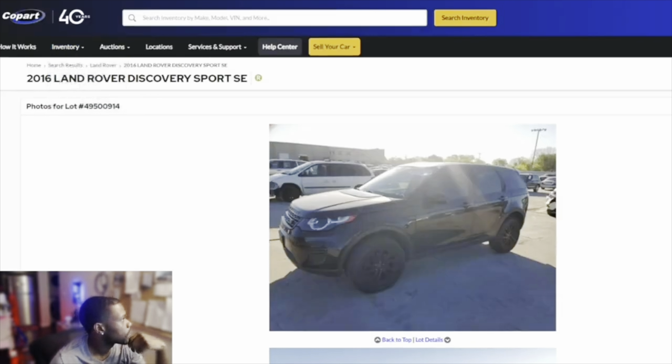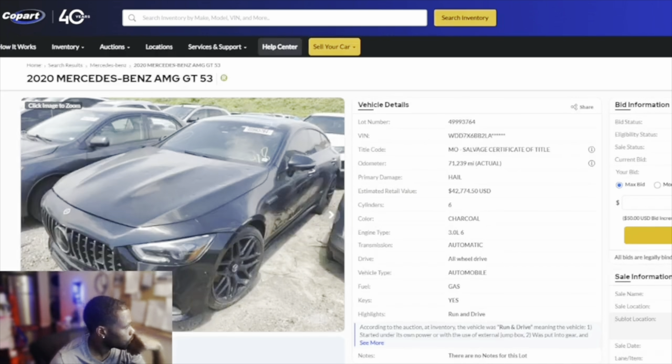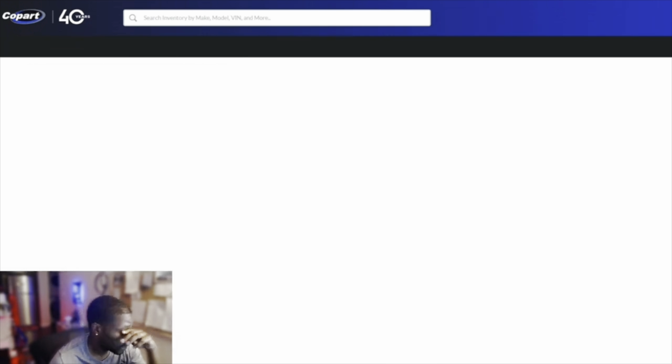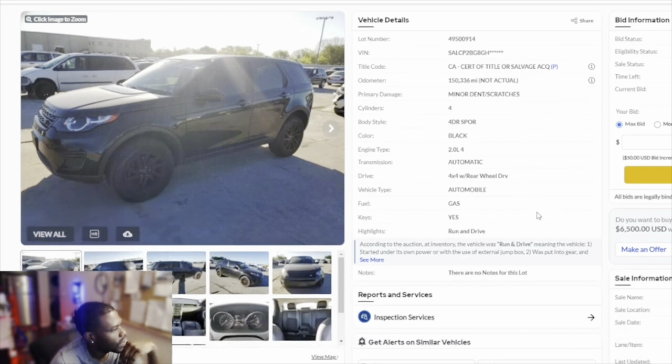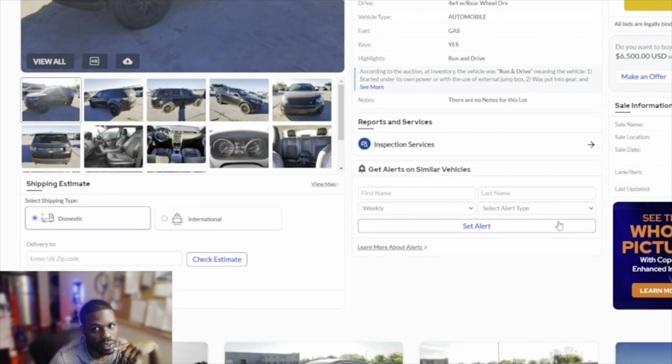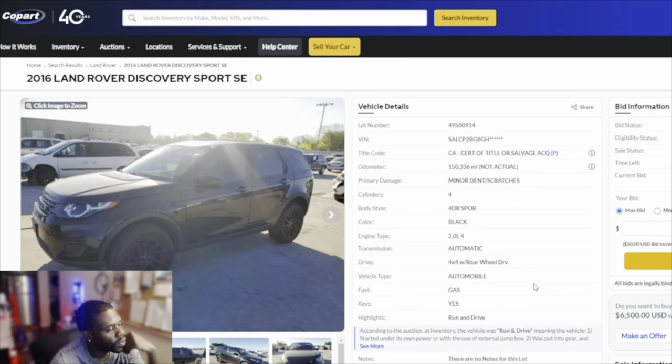So let me go back. We went back too far. Okay, so the only thing that I seen was that it was a salvage title. I don't know where this car is. I think it's California. It was a salvage title, so I'm like, okay, it's a salvage title, but I looked in the pictures and I don't see any damage on the vehicle. Yeah, it is in Texas actually. I see it right here. So I'm like, okay, this car says salvage title and I don't see any damage.